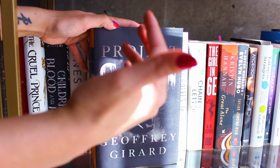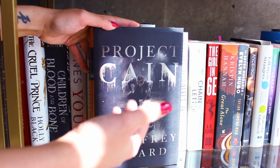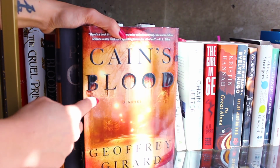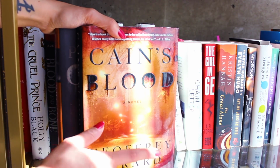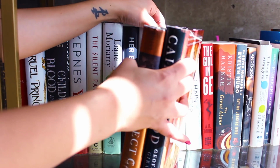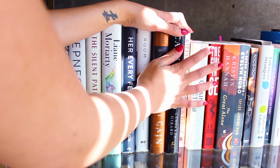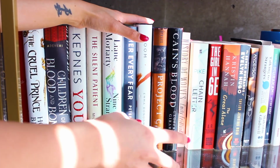Another thriller series is Project Kane by Jeffrey Girard. Now there's Project Kane and Kane's Blood, and they're both the same story but told from different perspectives. It's about these scientists who take the DNA of famous serial killers and create children from this DNA just to see what would happen, and it is wild.